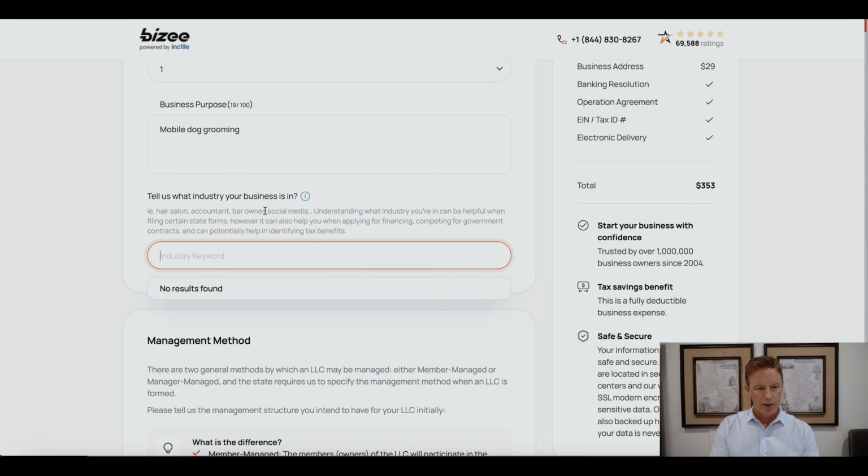Okay, this next section, they ask you to tell them what industry you're in. By doing this, they're going to provide you with a standard industry code. Please note at the outset, this code, it's not important.